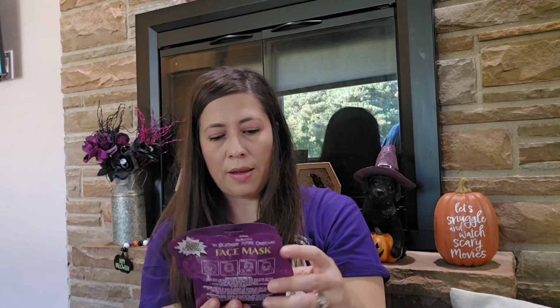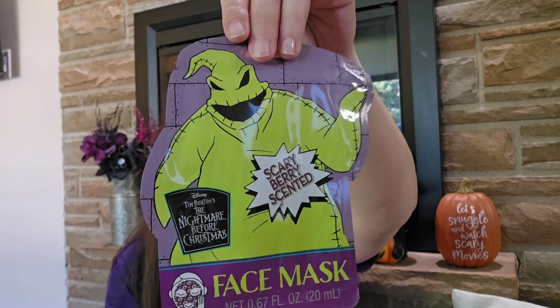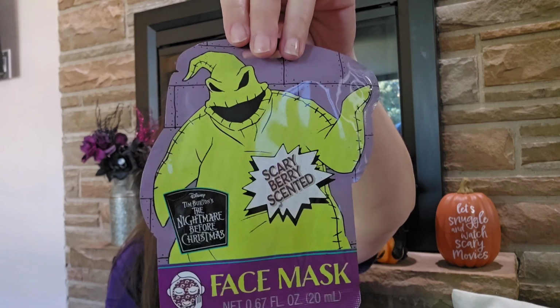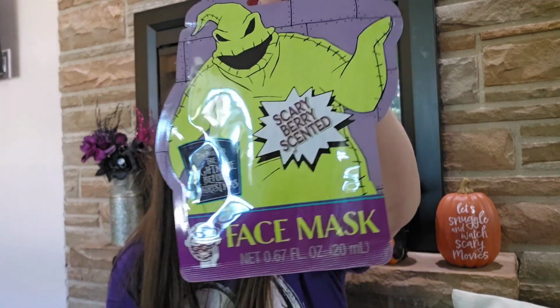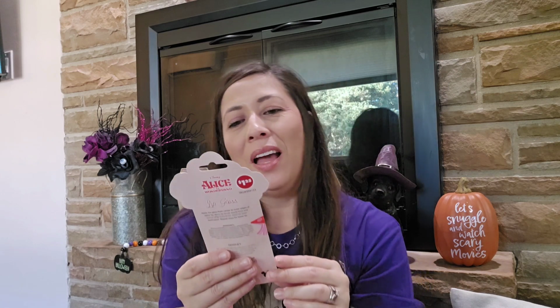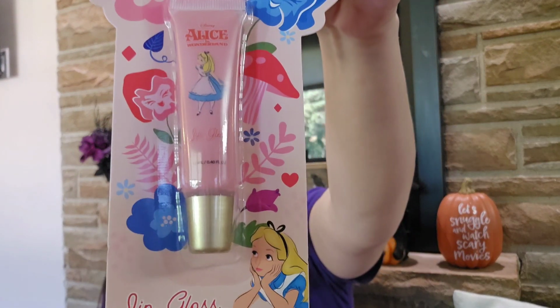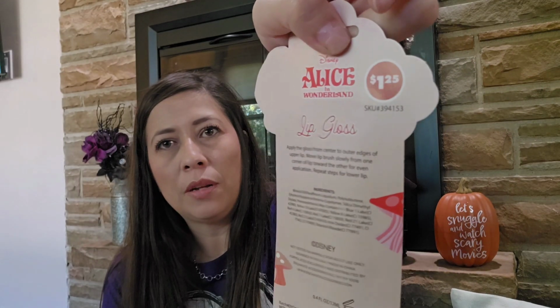I got her a face mask, the Nightmare Before Christmas Tim Burton Oogie Boogie face mask. At the Dollar Tree, I could not pass this up. I kind of wanted it for myself. I might go back and get me one. It is this really cute Alice in Wonderland lip gloss. It was only $1.25.